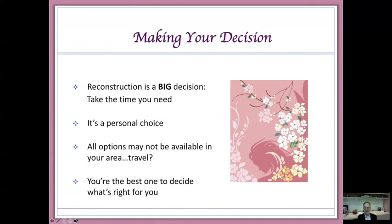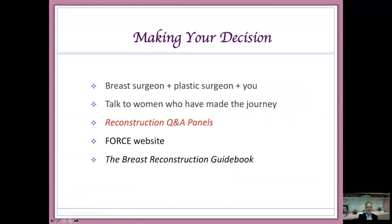You have to think about things in terms of whether or not you're willing to travel and what operation is ultimately best for you. The decision again comes down to not only the reconstruction, but of course the plastic surgeon, the breast surgeon, and all of you working together as a team, the patient, the breast surgeon, and the plastic surgeon. So I encourage you to talk to women who have been through this, talk to women who have been operated on by the surgeon that you are considering.